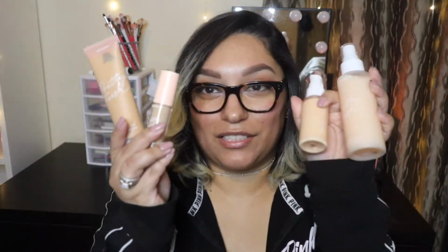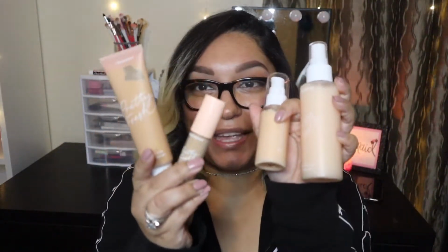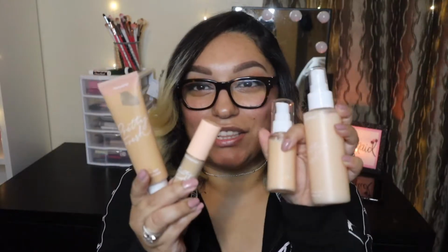So yeah, now that I got all the facts out the way, I'm gonna take everything out of the packaging and we're gonna get a presentation of how the actual product itself looks before we put it all over our face. Okay, so this is what it looks like outside of the package. It's still very clean looking to me.